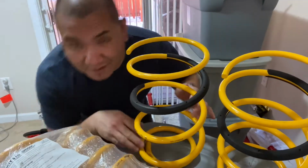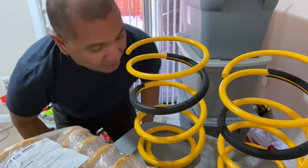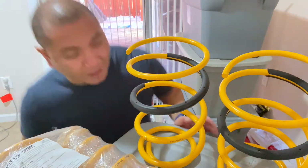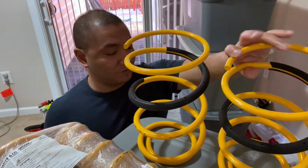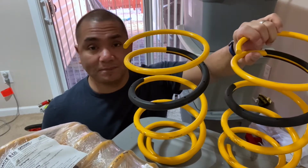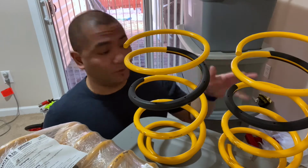So this will give the car a slight drop. Nothing aggressive. I didn't want to go aggressive. I didn't feel like rolling fenders or anything. And so far, my friends that have the same car have done these 1-inch drop springs, and they did not have to roll the fenders. I guess that remains to be seen. I know no two cars are alike.